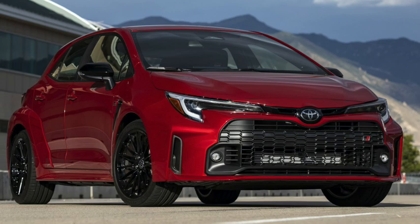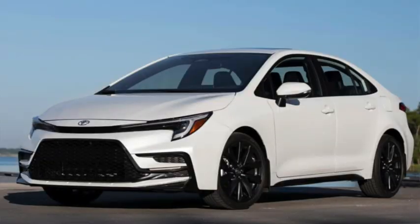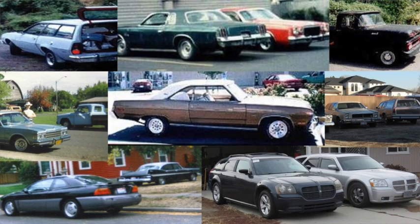But the Corolla has always been about cheap and reliable transportation more than anything else. And there's no reason to believe that when the next one arrives in 2026, it will be any different.